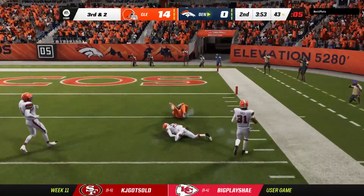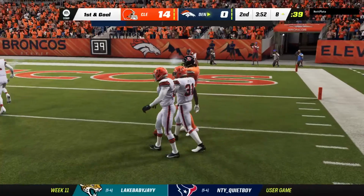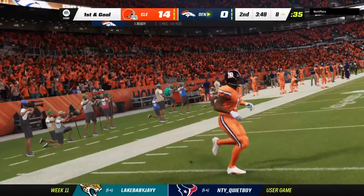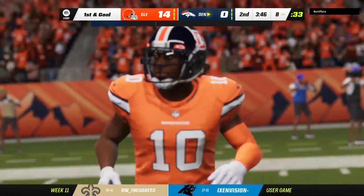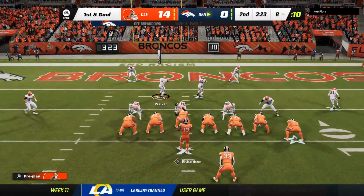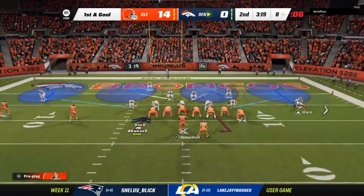And that is going to be pulled in one-handed. Wow. They're able to convert on third down, and that sets up a 1st and goal. And that might be exactly what they needed to wake up this home crowd. They haven't given them much to cheer for so far, and never underestimate the effect the home crowd with you can have on a game.